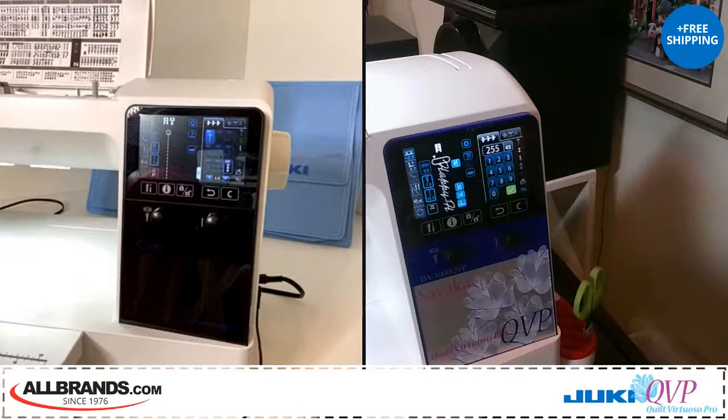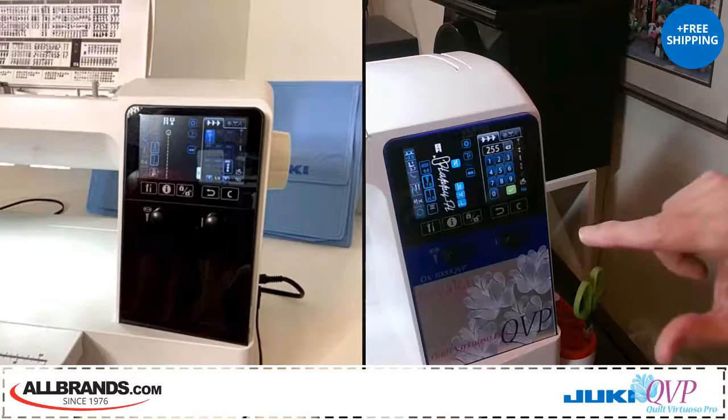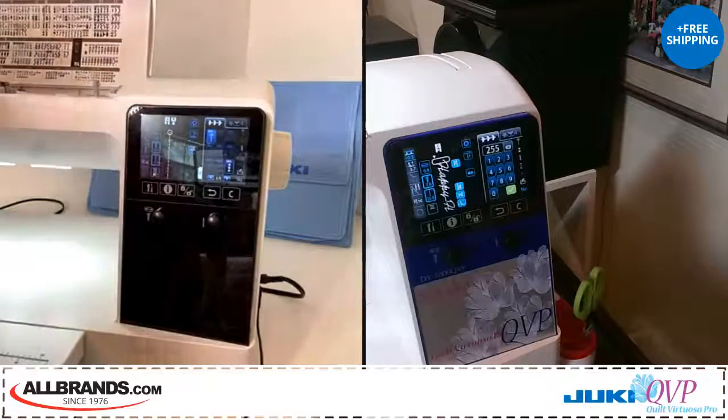I want stitch pattern 255. I've got 255. 255 says happy in case you can't see it on the screen. And I like to have a happy machine because a happy machine makes a happy sewer. Yeah. And I am a happy sewer with this one.